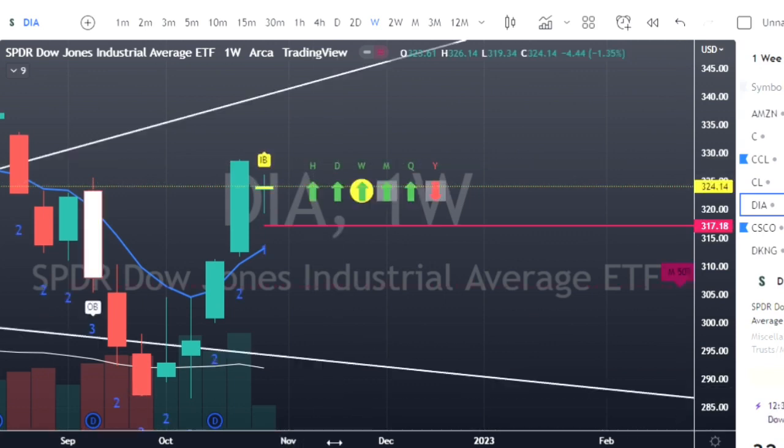If you guys are new to this channel, new to the Strat, let's talk about inside bars. So inside bars do not break the high. They do not break the low of the previous candle. It's a consolidating range. They stay within the range of the previous candle. Now, when we have these, and you notice it's painted yellow, that's part of the Strat indicator that I've created. It's all the Strat indicators wrapped into one for your guys' benefit.